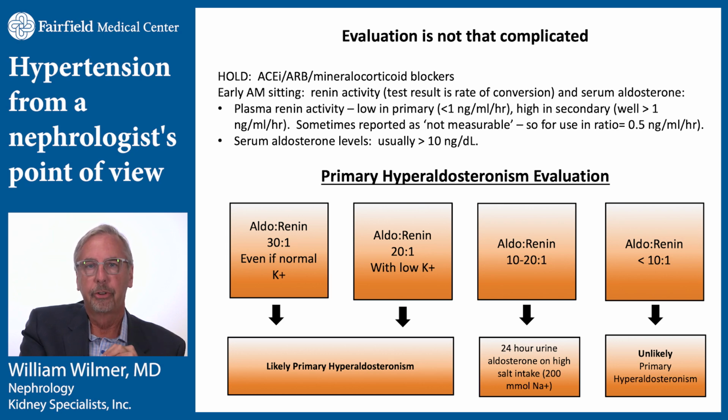Plasma renin levels should be low in primary hyperaldosteronism. The aldosterone excess made by the adrenal glands is going to expand your volume so much, it's going to expand your blood pressure so much that renal blood flow is going to be juicy. You're going to have a lot of flow there, and renin is going to be turned off. If renin is elevated and your aldosterone is elevated, then that tells you you've got a renal artery problem, low flow, or congestive heart failure will do the same. Below I have certain scenarios, and we look at the ratio of aldosterone to renin to give us an idea.